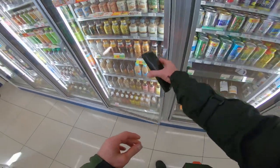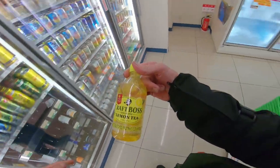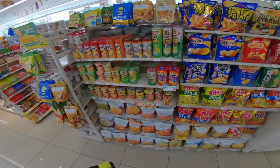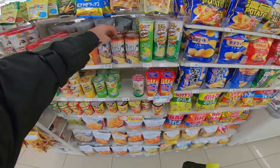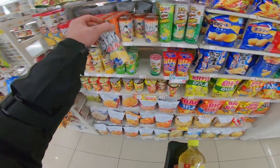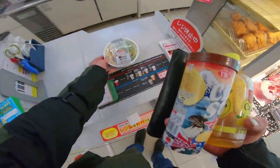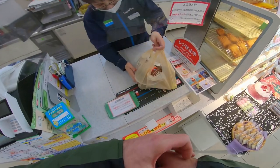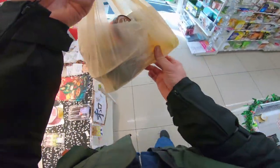Lemon tea, I reckon. Lots of different teas in here. Lemon tea will do. Who's your daddy? Crisps or chips? How about these? Sukiyaki flavour chips. Could be interesting. Yeah, why not? Alrighty. Onegaishimasu.